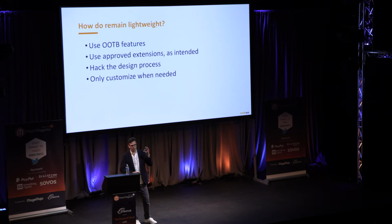And then finally, only customize when you need to. There will be times when you have to. We work with a lot of very complex businesses that have business rules that are unique. And you'll have to customize. And that's sort of the roots of our business. But do it only when you need to.